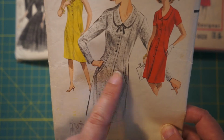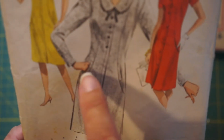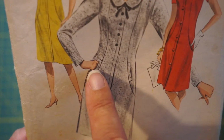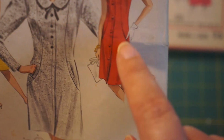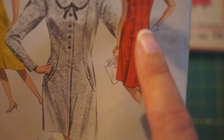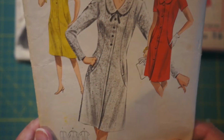Again, pockets worked in there. These ones have little cuffs. Oh, I wonder if this one is not a pocket, if that's just a seam, and if you want the pocket you have to do the welt like that. Again, very cute, 3 different views.